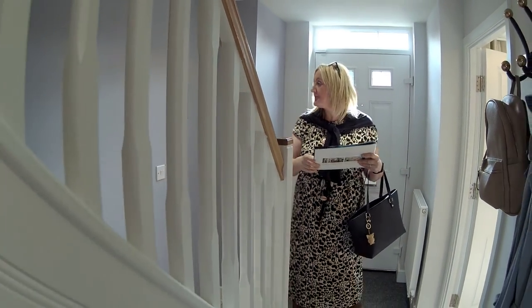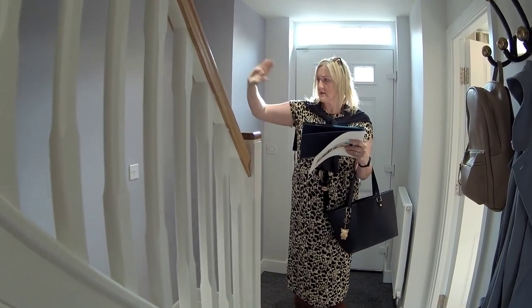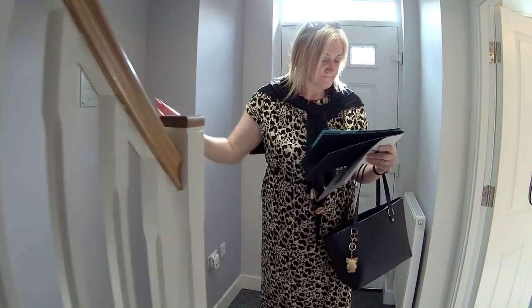Let's make a start then. So we've got this nice entrance hallway. We're not to plan either, we're opposite to plan. So the other side of this wall is your garage. Yeah. Okay, right. Lounge first and foremost.